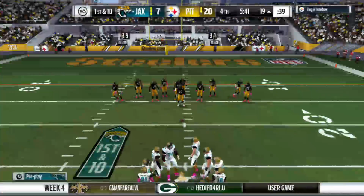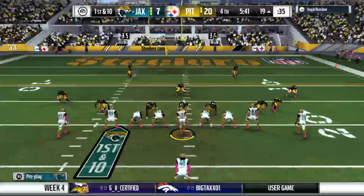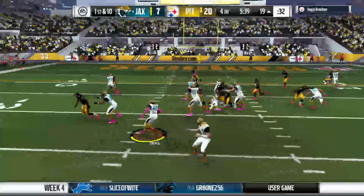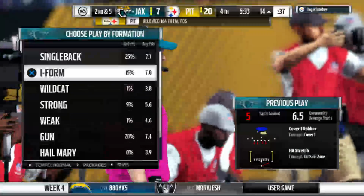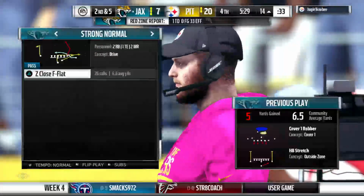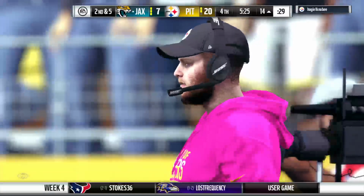Really nice starting field position here for the offensive unit. And he'll give it here to his running back. And he's going to fight his way forward here for a modest gain. 5 yards is the tally on first down. That brings up 2nd and 5. And that's exactly what you want on a first down run. Pick up 5 yards, bring up 2nd and 5.